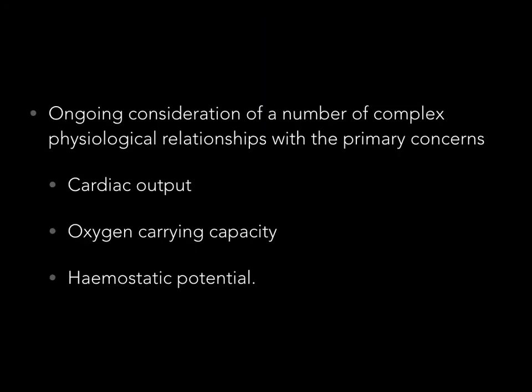The management of the patient who is being massively transfused requires careful and ongoing consideration of a number of complex physiological relationships. The primary concerns are maintaining cardiac output, oxygen carrying capacity, and hemostatic potential. Cardiac output is maintained with crystalloid volume expanders, and the oxygen carrying capacity is increased by administration of blood products. However, maintaining the hemostatic potential is more complex.